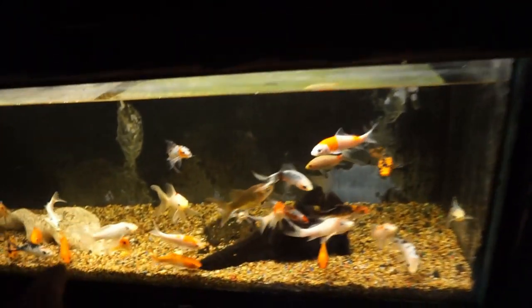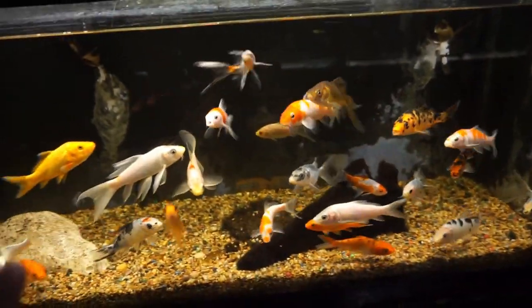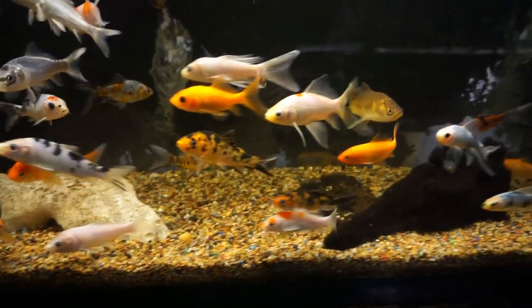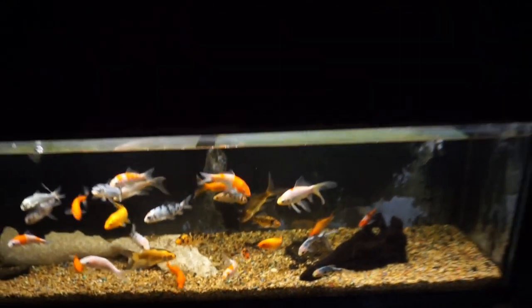We've got our feeder comet tank. And then we've got some bigger butterfly koi and regular koi in here. A little bit bigger comets and also some bigger shabunkins. So that's pretty much it on the goldfish side. And that's pretty much it for freshwater.